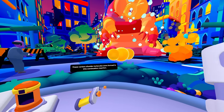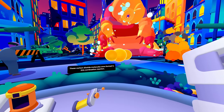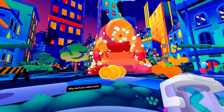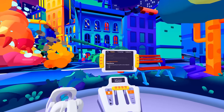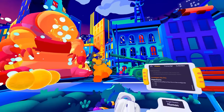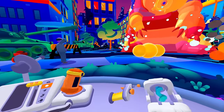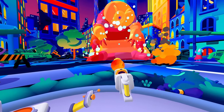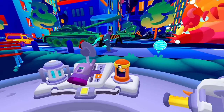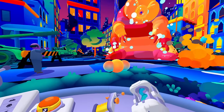These carbon dioxide molecules were formed in this combustion reaction. They'll come in handy when it's time to put the fire out. But it's not time yet. I already collected it. Wait, do I need more? Observe the effect of the fire on the tardigrade. Okay, is there anything else I'm supposed to be scanning here? Maybe I made this thing the wrong size. Maybe it's too big. Let's make it just molecular or bacterial.